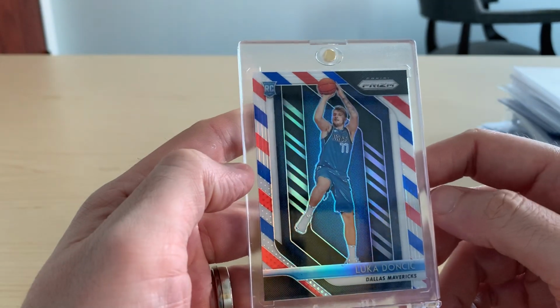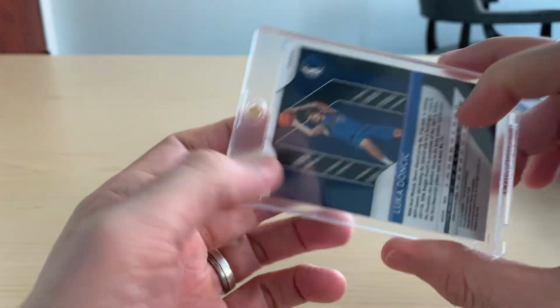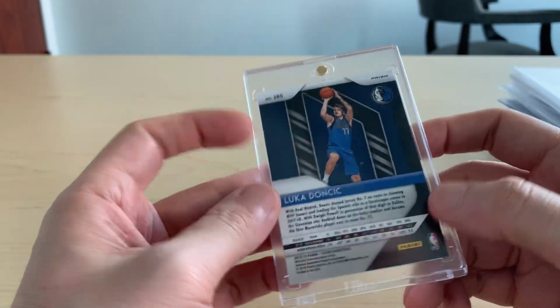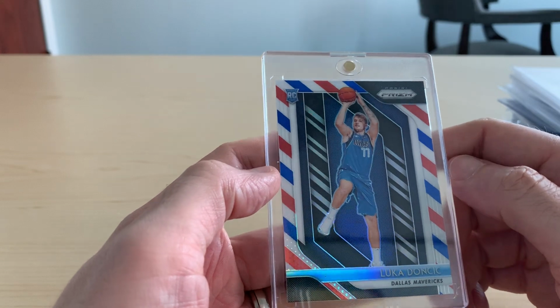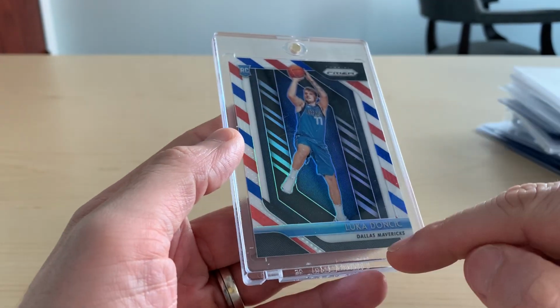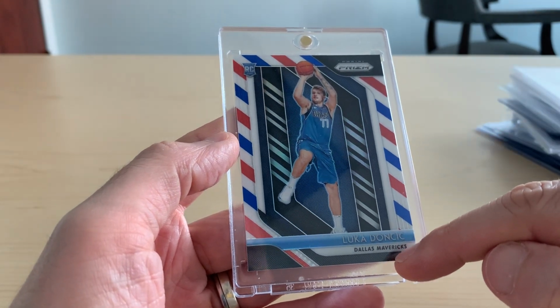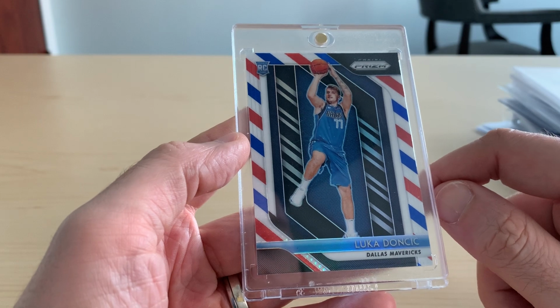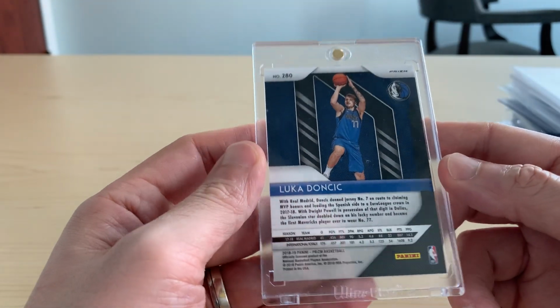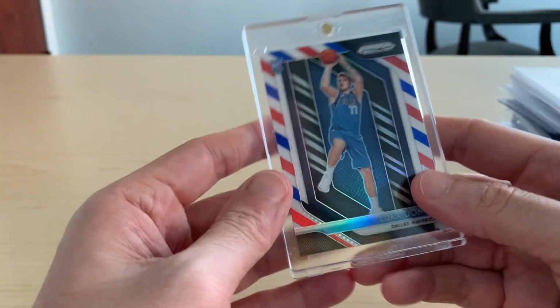From my local card shop, I picked up this Luka Doncic. I lost my train of thought. Prism rookie, red, white, and blue. It's a really good looking card. This one might go off to BGS. Centering is one thing I have to evaluate and I haven't done it yet. Centering might be just a tad off top to bottom, but the corners are super sharp. Back looks good. Any scratches or scuffs you see are on the case. It's a good looking card.